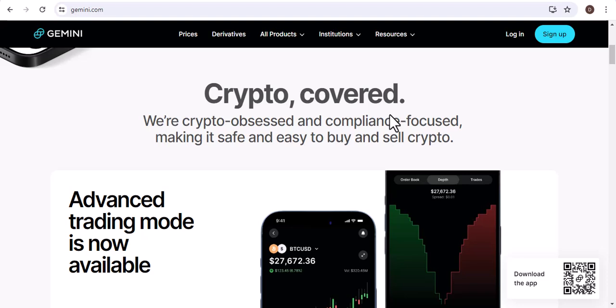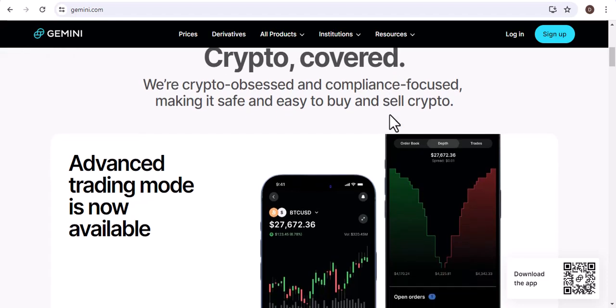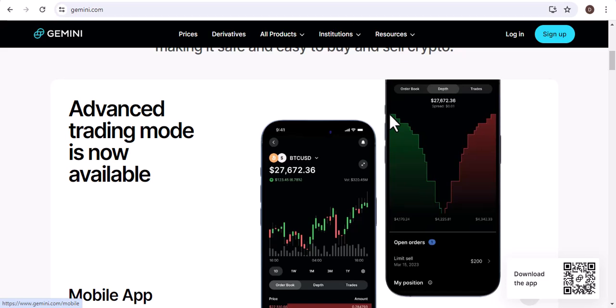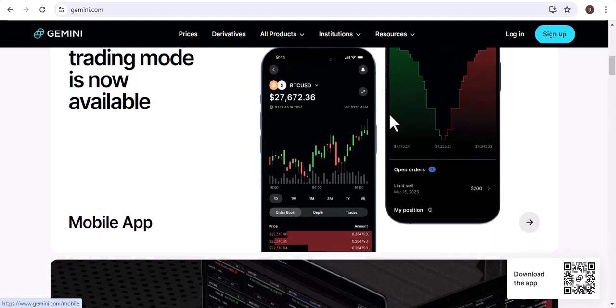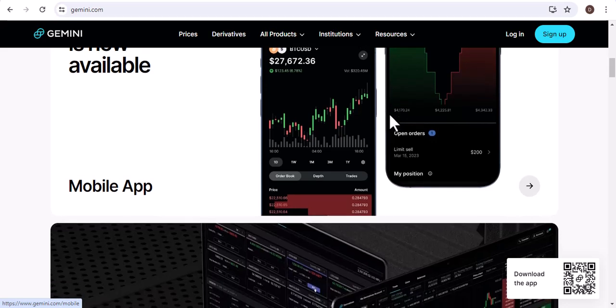What is Gemini dollar? Gemini dollar, or GUSD, is a stablecoin issued by the Gemini Trust Company. It's backed by US dollars, meaning for every GUSD in circulation, there's an equivalent amount of US dollars held in reserve. This ensures that GUSD maintains its 1:1 parity with the US dollar.